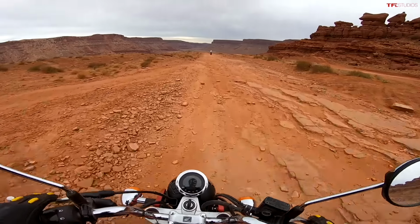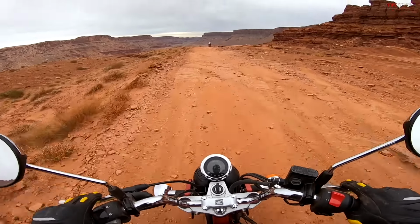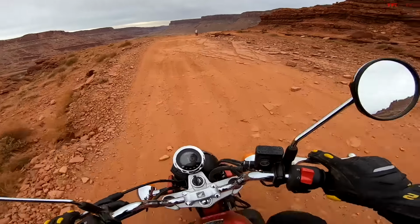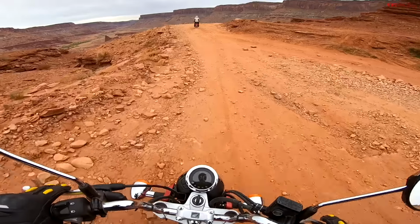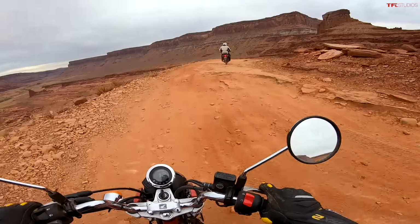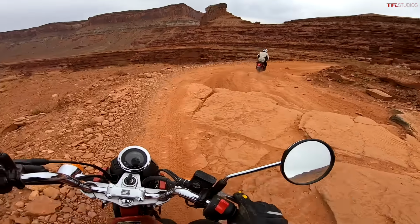I thought for sure these saddlebags would be more of a nuisance than they are. I really can't feel the weight of them. They're not interfering with where I want to put my legs too much. The back of my boots are tapping them a little bit, but it's really not that bad. And I do like having a clutch. There's something about feathering a clutch and rocking through the gears on a motorcycle that just feels right.